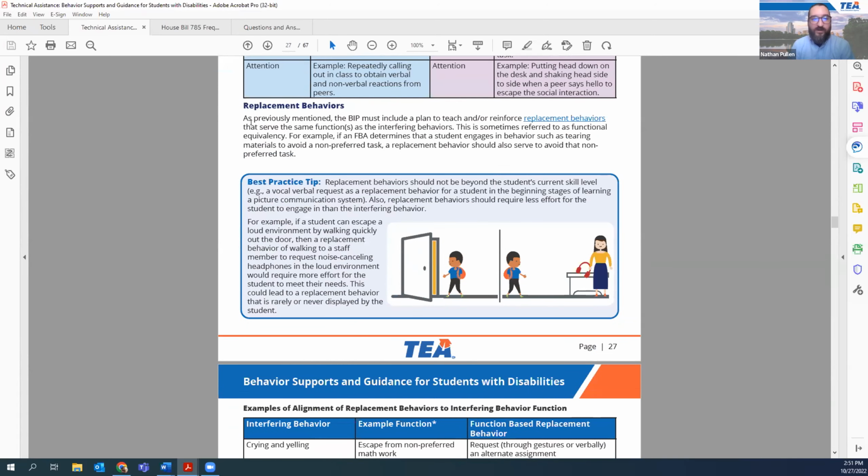We wanted to make a note that the replacement behaviors listed in this section might not necessarily be the same for all students. We don't want everybody to apply these universally. They're just examples for these specific functions in this chart.